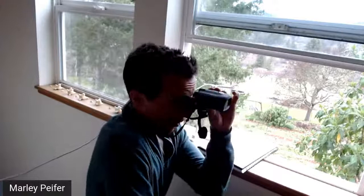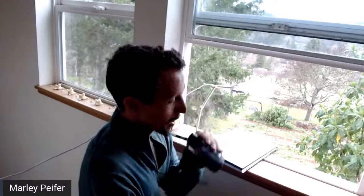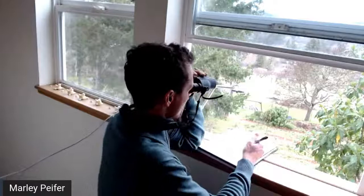These close focus ones are light. The technique I prefer is to look through my binoculars this way and then look at my drawing without moving the binoculars. The other method would be to alternate between looking through the binoculars and looking at your drawing. I have a whole video about this that you can look up, but I'm going to show you right now.